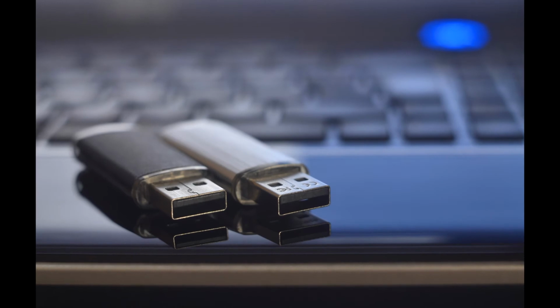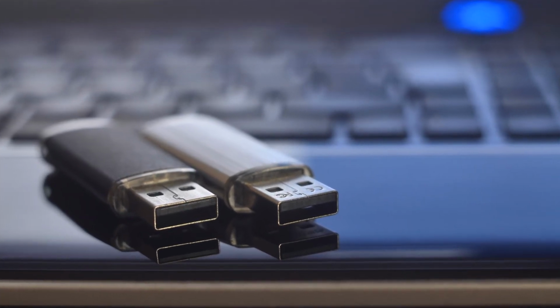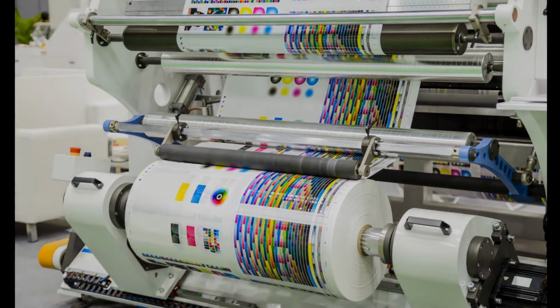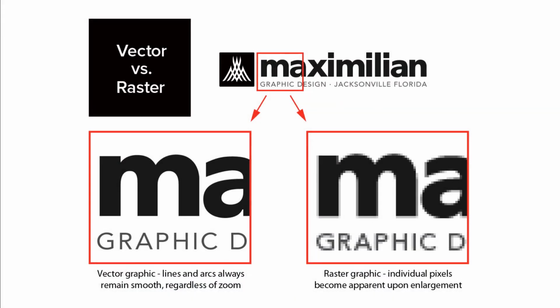What types of files will be provided to you? Do you need vector files? What exactly are vector files? Your end product is a customized and unique logo design that fits your vision for your business, in electronic format. Provided are all the files you will need for digital, as well as printing use. That includes raster and vector formats. This diagram here explains the difference between raster and vector formats.